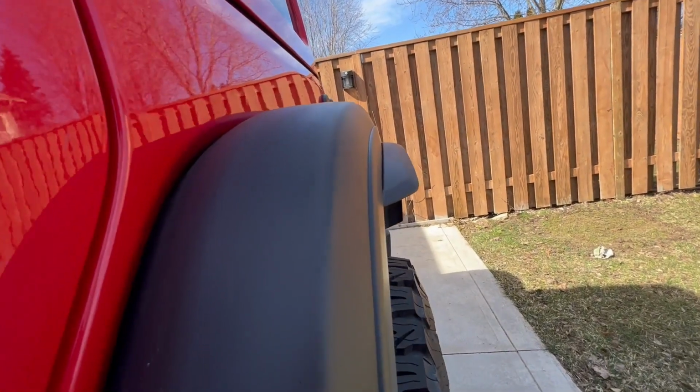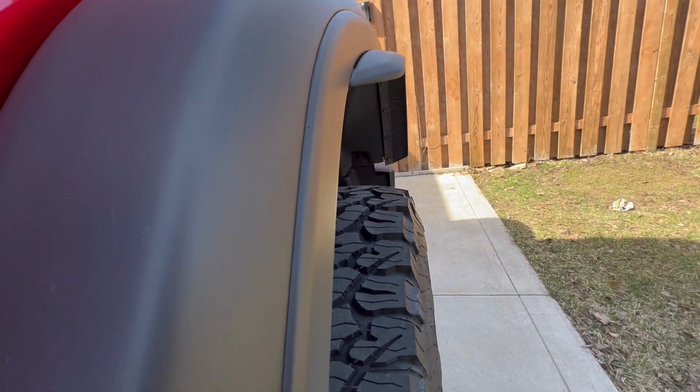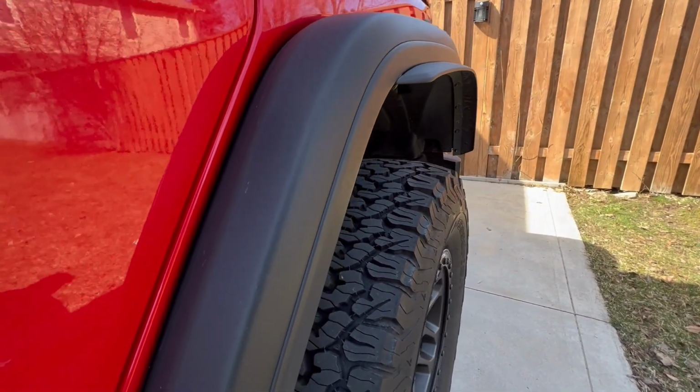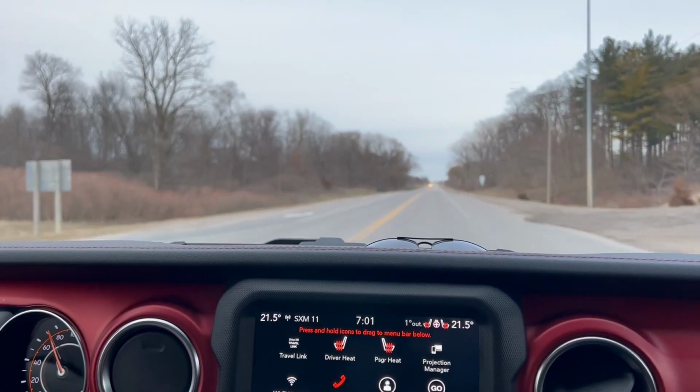You can see the fender flares are even bigger compared to a Rubicon. The easiest way to know if it's an XR or not is to look at the fender flare. You will see that extension, then you know it's an XR. XR stands for Xtreme Recon.